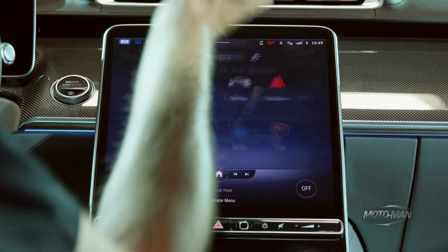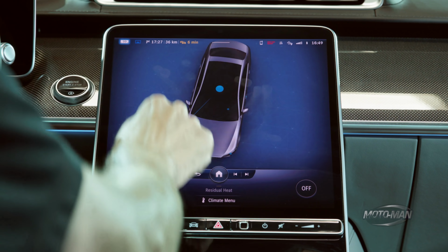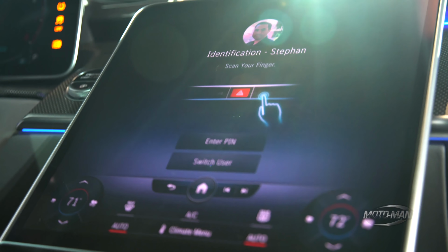And here's an example. I go into settings, and I can literally go and adjust the look of the car. Look at how fast it is. That's like an iPad Pro. I have not seen any system move that fast. Now I'm going to switch gears on you from this screen to this screen.